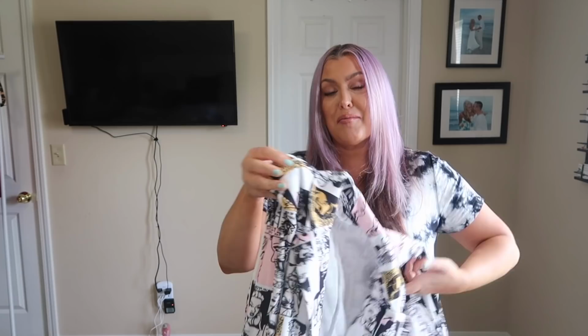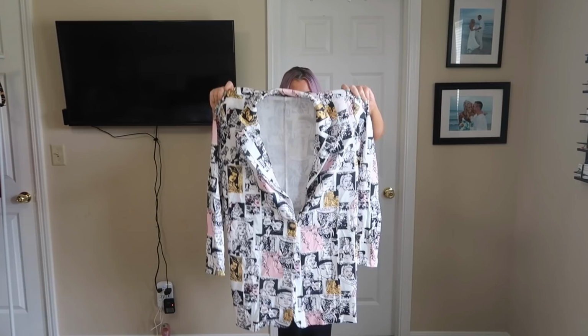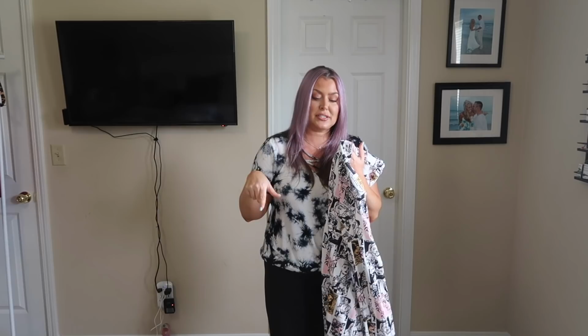Anywho, it's like this blazer, and y'all know my love for blazers. I just feel like they change up anything. So here's what I put together in my head. This blazer, which is a very generous extra large, with these pants. And then I have a tube top that I purchased. I wish I now had gotten these in black, because that would have been cooler, but whatever, I digress.